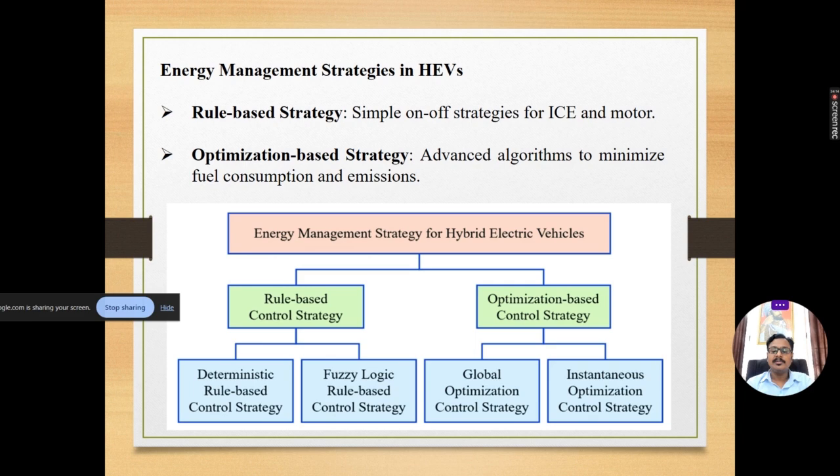The second one is optimization-based strategies. These are advanced algorithms designed to minimize the fuel consumption and emission. Here the objective is different. In a rule-based strategy, the objective is to split the power between the IC engine and motor. But when we talk about optimization, the major role is to reduce the fuel consumption and reduce the emission.